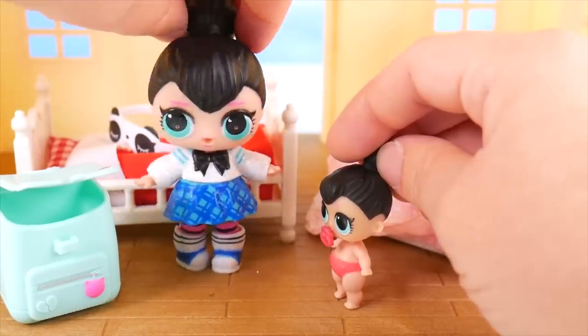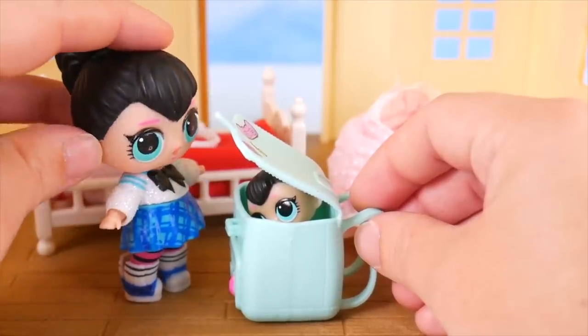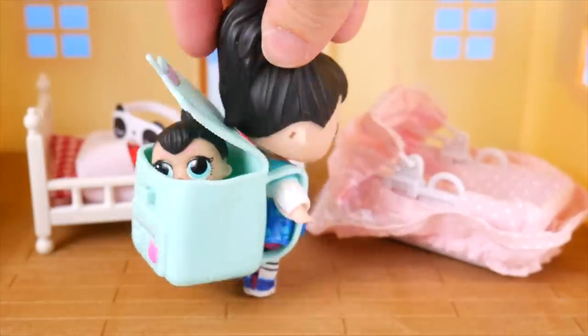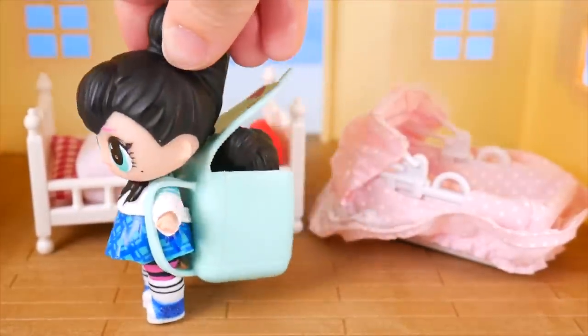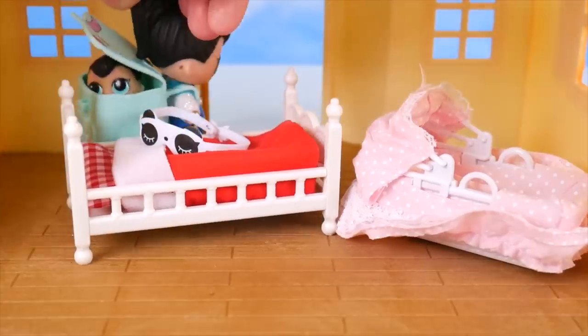My backpack? Can you fit? Yeah. See? Perfect fit. I guess so. It'll have to do for now. It's fun back here. Are you okay? Is everything fine? Yeah, whoa, stop spinning. All right. Oh my goodness, you're so heavy. How am I gonna carry you all the way to school?